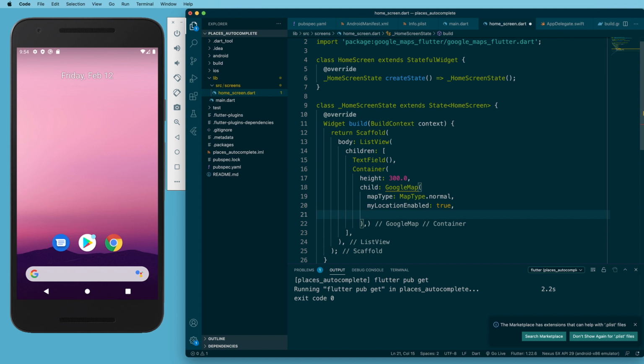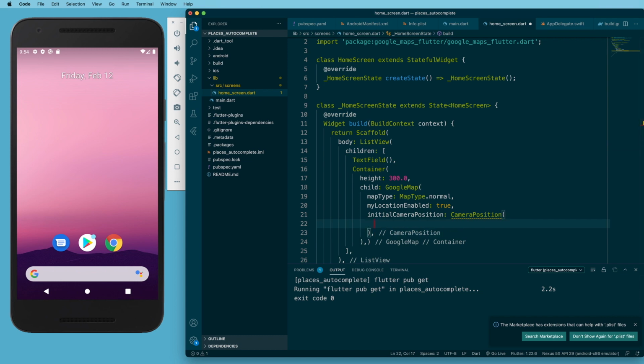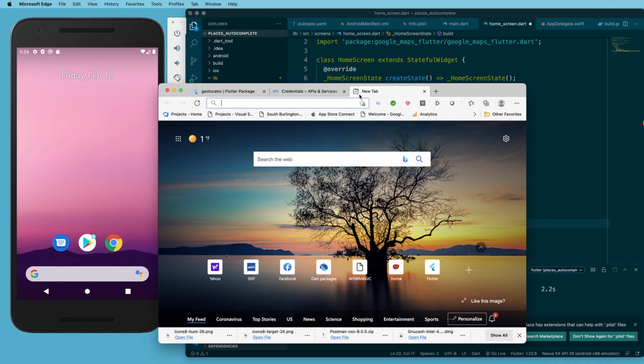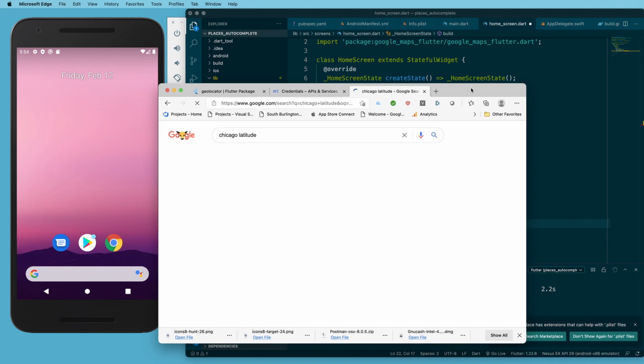So that will put that blue dot wherever you are on the screen. And for initial camera position, we need a camera position object. And you know what, let's just give this a set location to start, just so we can make sure things are working. Let's do Chicago latitude.